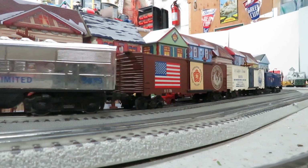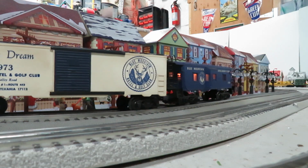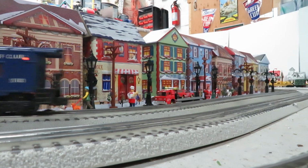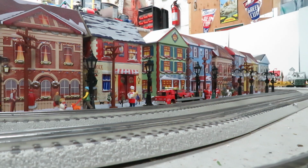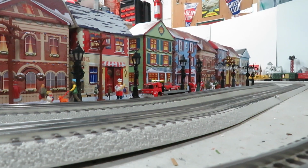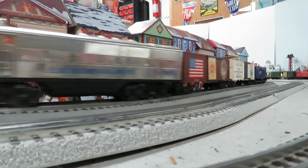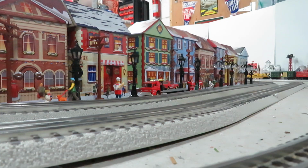Let's take a look at the two boxcars, and of course the bay window caboose. I figured the F unit was probably worth pretty much, or maybe even more than what I paid for it, the $80. So it's worth buying out of curiosity. Let me turn the camera just a little bit. There we go. And that silver color is pretty eye-catching.